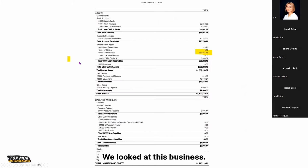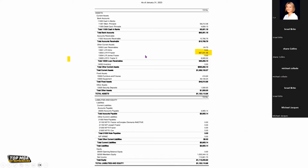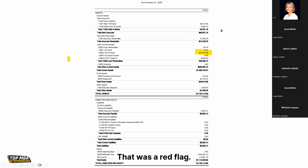We looked at this business. It was a medical equipment supplier out of Las Vegas. And we looked at the cash in the bank, which was $63,000. They were doing about $3 million, and the cash reserves were low. That was a red flag.